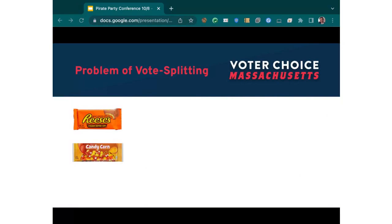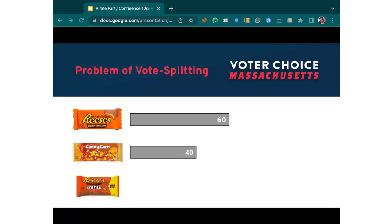Hope this is animating and showing you the transitions here. Looks good. All right. And so it looks like Peanut Butter Cups will win handily. That is until a third candidate decides to enter the race, Reese's Minis, and that's bad news for Reese's fans. Now their vote is split. And on election day, Candy Corn wins with less than a majority of the vote, less than 50%.